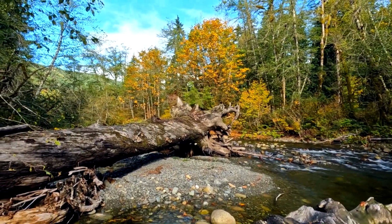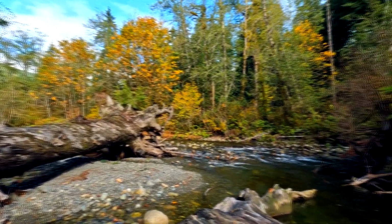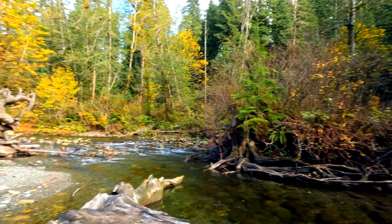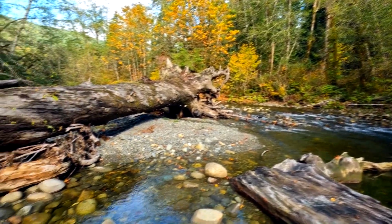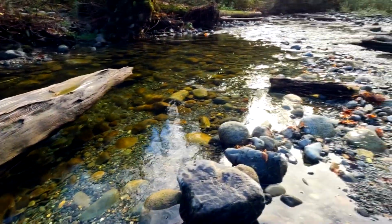This fall, the leaves coming down. There's a lot of evergreens in here, and then some alder trees that the leaves never get that pretty, but these are like maple. Maybe I'll come across some nice red trees or something, but still pretty.